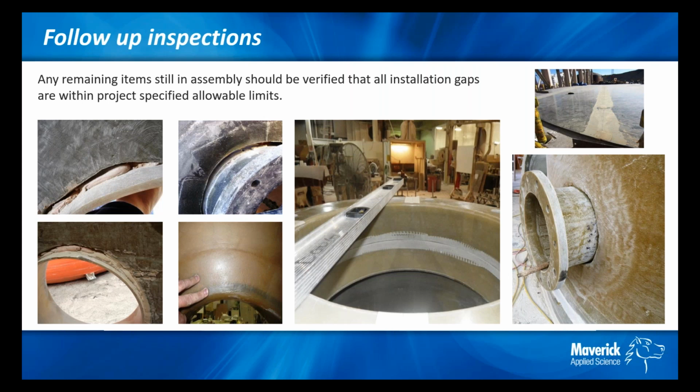Assembly gaps in equipment cause voids. We talked earlier about how to cut hole penetrations cleanly and how that separates many fabricators. And if you look at some of the pictures in this slide, you'll see the different levels of assembly quality.